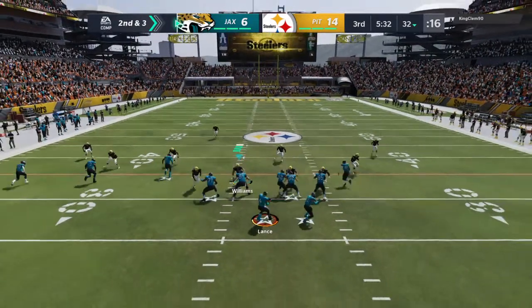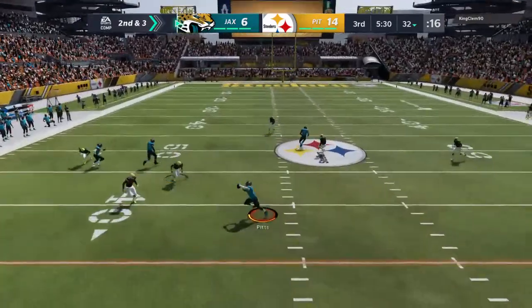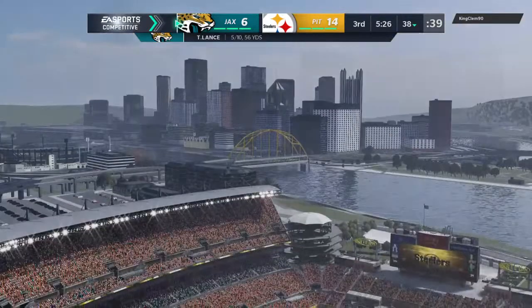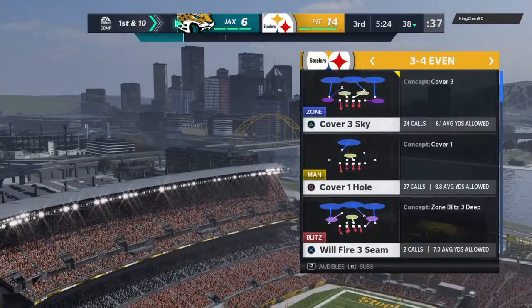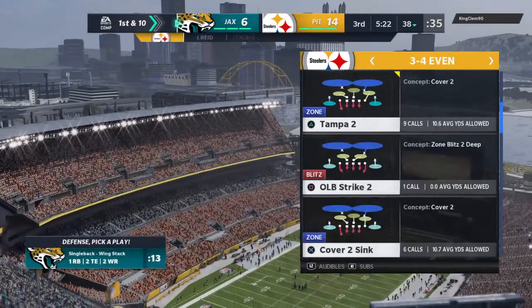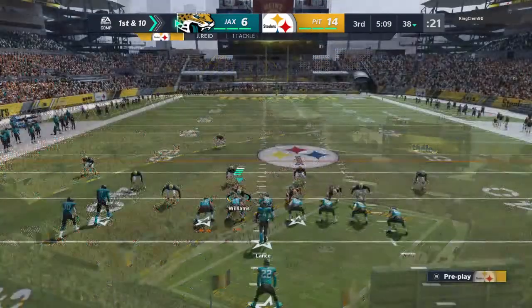You have to, and if you don't keep abreast of what you're doing, you lock into a rhythm and make it easy for the opposition. Looking for tendency breakers right now. And he'll be brought down shy of the 40 at the 38-yard line. 6 yards the pickup, and that's a first down.